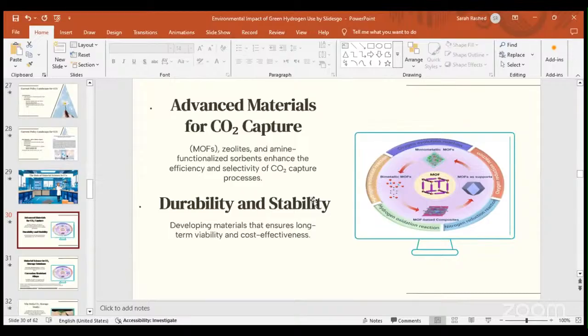When you remember in the first slides, we were talking about the technology that's used. We have three processes that compress the CO2 just to move it in the pipelines that are made of rocks. This process is expensive. It's not costless. So I always recommend youth or people in the academic fields who are interested in policy innovations to look at material science or nanomaterials because it's costless, eco-friendly, and they can develop materials that ensure long-term viability and cost effectiveness, and it can capture carbon dioxide gas with high efficiency.